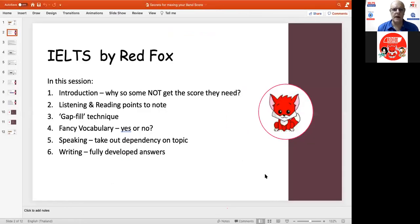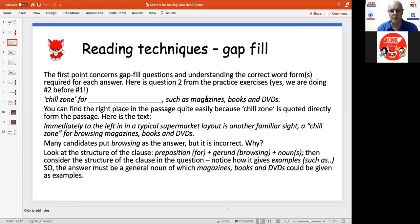Now, let's look at the first. I'm actually going to look at question 2 first. And I'm just doing question 2 first in case we run out of time, because I want to get through the writing and the speaking points as well. So this gap fill question number 2, it tells us that there is a chill zone for something such as magazines, books, and DVDs.